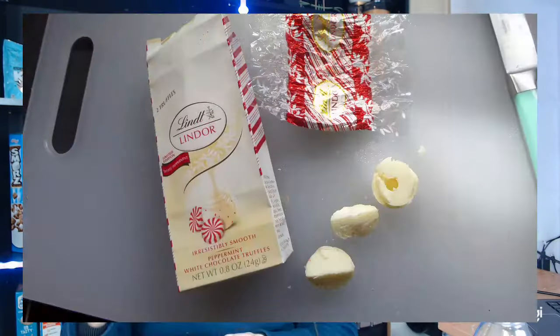This is the white chocolate peppermint. Super smooth, buttery milk chocolate. Elegant, light peppermint. Perfectly intertwined. Get a little hint of vanilla. This is one of the best Lindor truffles I've had. 98 out of 100. They could only improve by making the peppermint flavor a little bit stronger and adding a little bit of crushed up candy cane to make it crispy. Other than that, this is amazing.